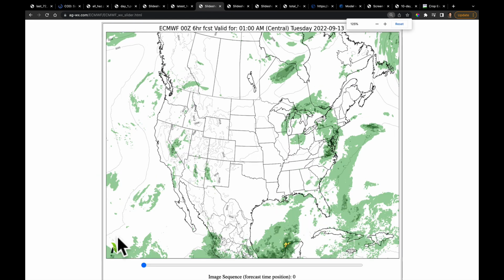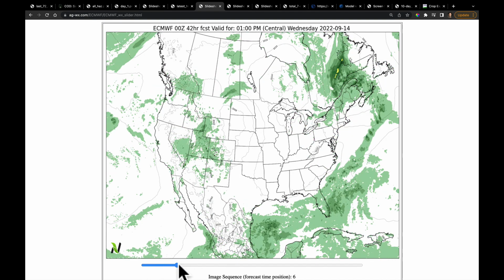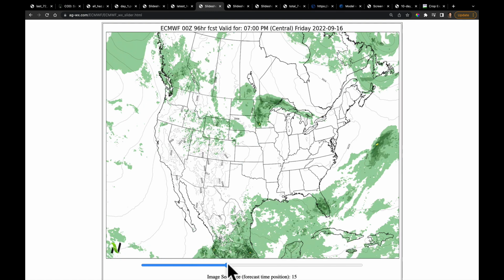I do want to show you what these systems look like on the high-res European model. So here's the first thing. Upper level low moves out by tomorrow morning. It's just out. We see the storms here by Wednesday afternoon and evening. And then by the time we get into Thursday, see the first wave coming out here? Okay, that's our first push of moisture. And then the second one follows here on Friday.